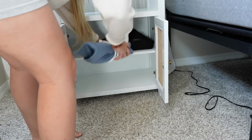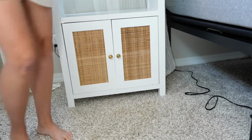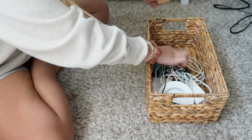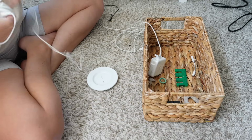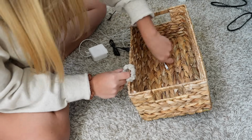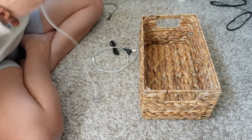Nobody wants to do this. Nobody wants to clean. Nobody wants to declutter, but it's something that has to be done. And it's just so important for your mental health to have a clean and tidy space. So I want to set a good example for my kids by keeping this space clean and tidy. And it's so much easier to do that when you just do little declutters and cleanings like this.